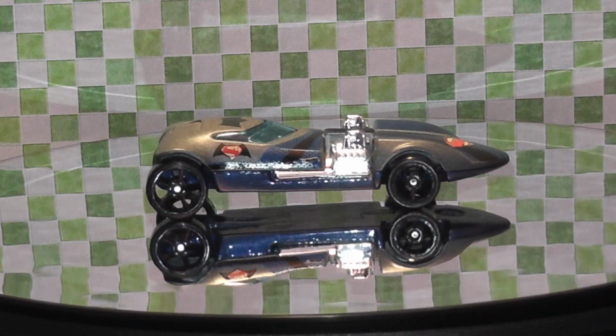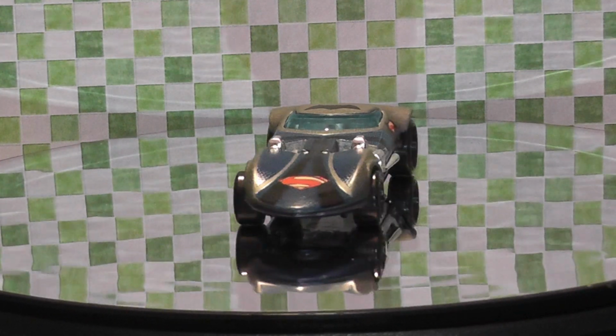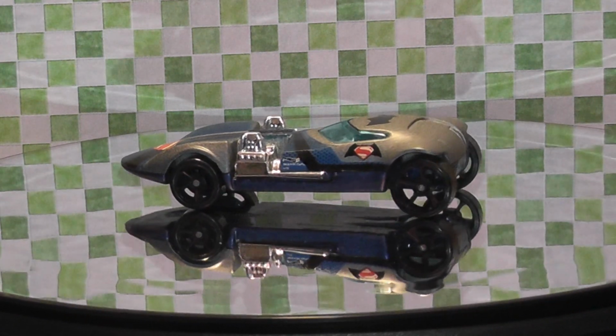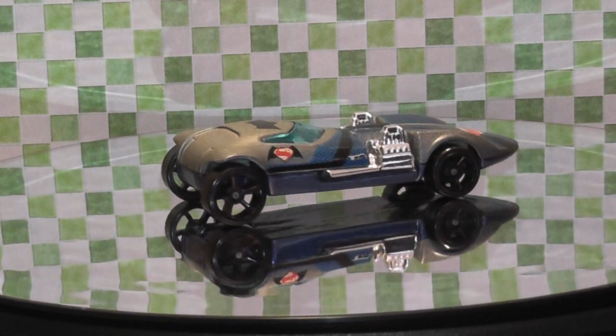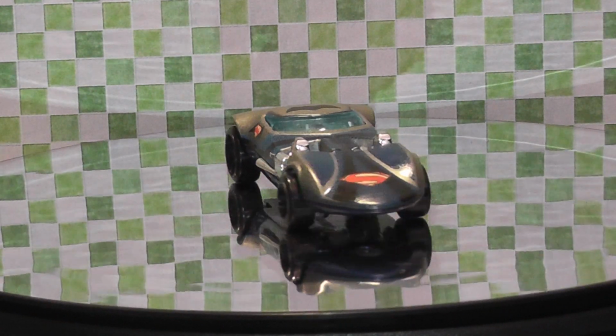Now on to my second favourite casting of all time, Twin Mill. This one is from the 2016 Batman vs Superman set and features pretty cool tampos over a gunmetal and blue base. Twin Mill was designed by the legendary Ira Guilford and introduced way back in 1969.